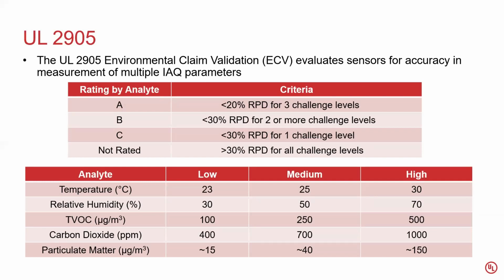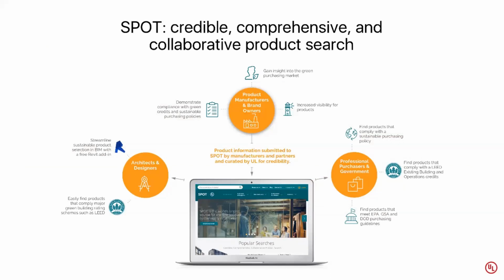The last slide, if you go there, is for SPOT. UL SPOT is our online product database. Whereas if you have a product that's safety certified, maybe to UL 1995, there are separate databases where that would be listed, where an authority or a customer may want to go and verify that product is in fact UL certified, that it doesn't have a fake sticker on the back of it. SPOT is where we keep our environmental claim validations and our other types of environmental certifications.